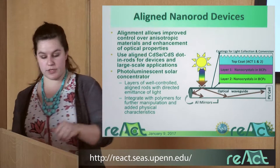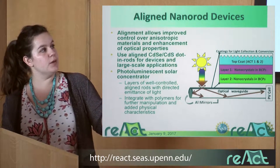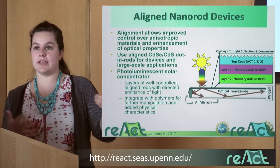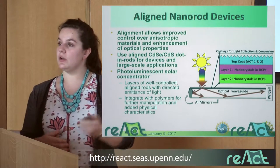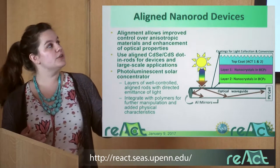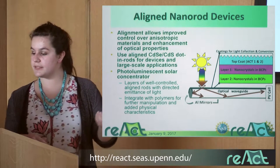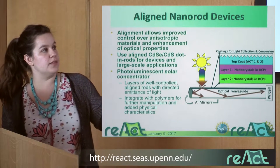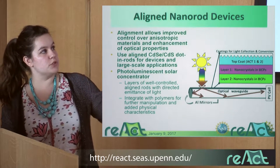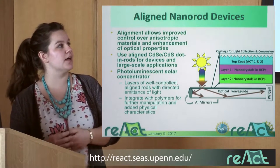One of the applications we're looking at is having these materials act as optical waveguides in something like a photoluminescent solar concentrator. So we would have layers of these well-controlled aligned rods, directing their absorption and then also emittance, and pointing towards the photovoltaic cell.